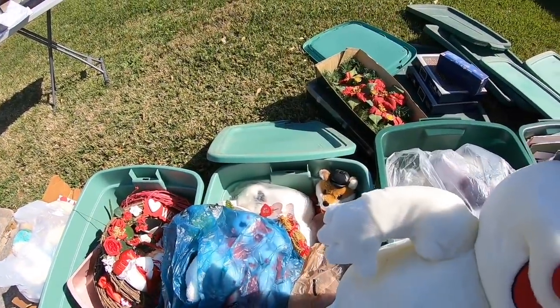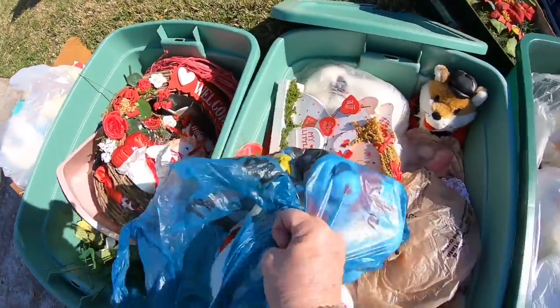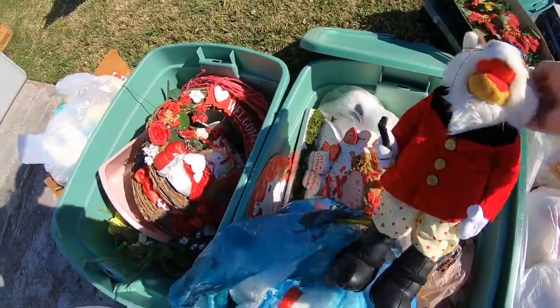Okay, I'm definitely gonna buy Frosty. How cute is he? And he even sings too. And look at this little fox here. It is adorable. I had to get that one also.